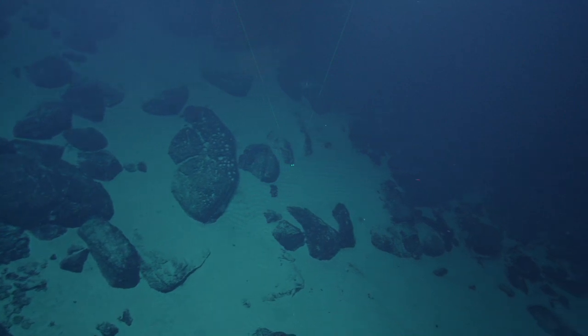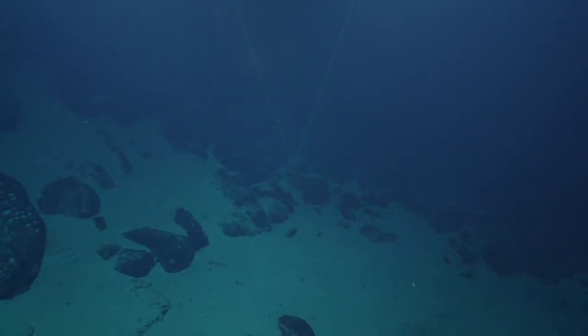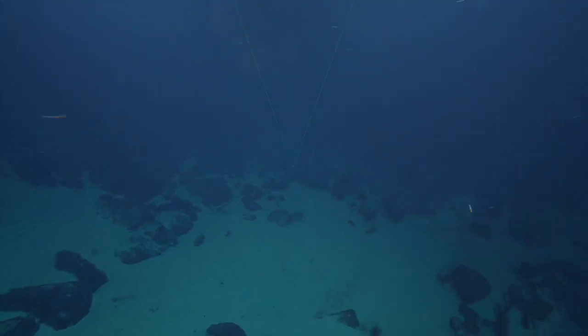There's some more little waves in the sediment. Beautiful bed forming right there.